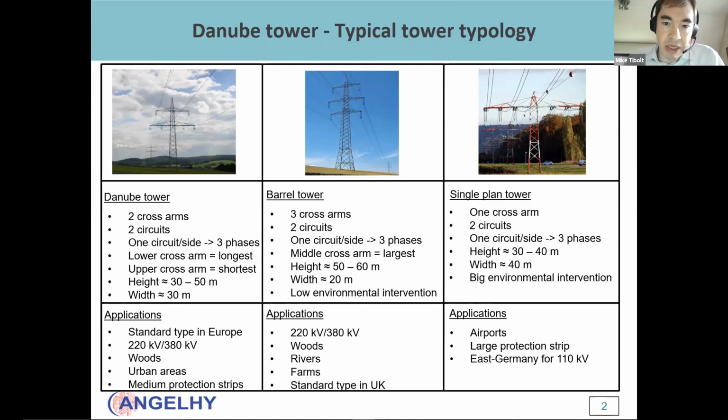Because the barrel tower, as you can see already in the picture, is higher. It has 3 cross arms, also 2 circuits on each side, but as you can see there, each cross arm only carries 1 phase, and the middle cross arm is the largest. The height is between 50 and 60 meters, so slightly higher than the Danube tower, and the width is about 20 meters. It is used in woods, to cross rivers, and also for farms where you need a certain distance between the conductors and, for example, the cows and the animals in the field. So it's mainly used where you need a certain distance between the conductors and the soil. And this one is really a standard type in the UK. It's very common in the United Kingdom.